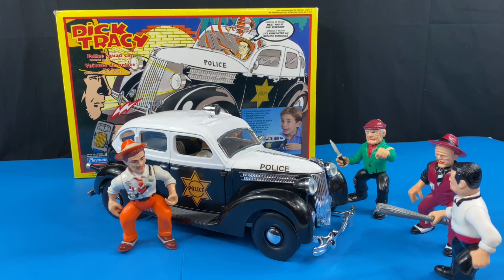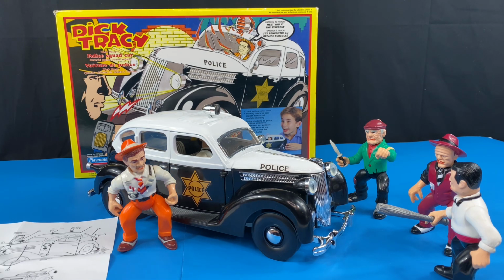Really like this toy, but I wish that you could have been able to put more than one figure inside the vehicle, and I wish you could have been able to at least put figures in the back. It would have been really nice to put a baddie in the back. Even if you were perhaps been able to swing the front seat forward to put an extra figure back there, that would have been cool.